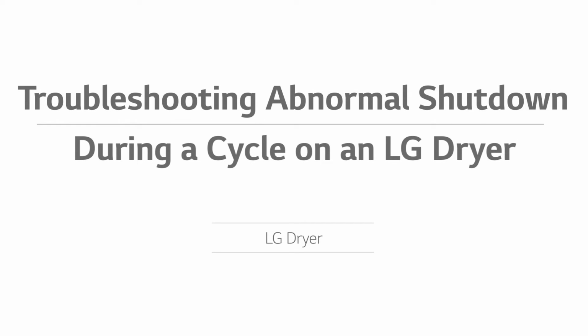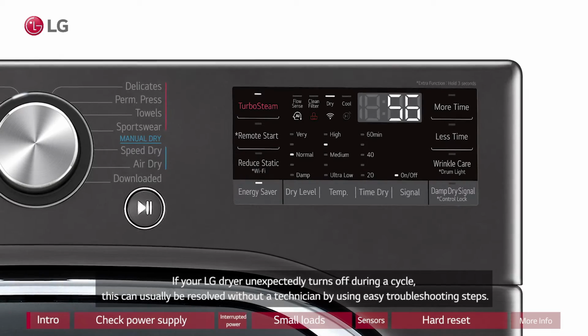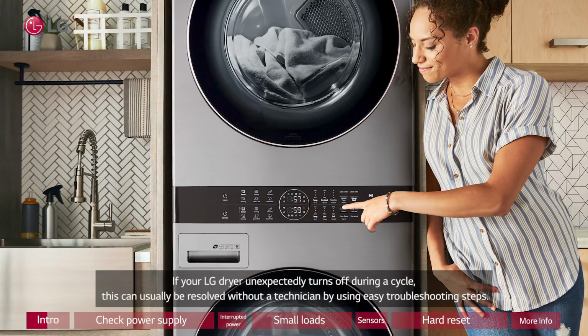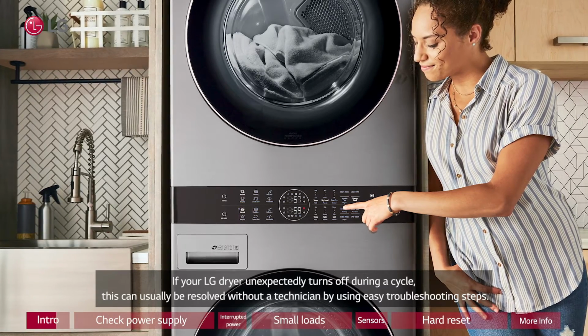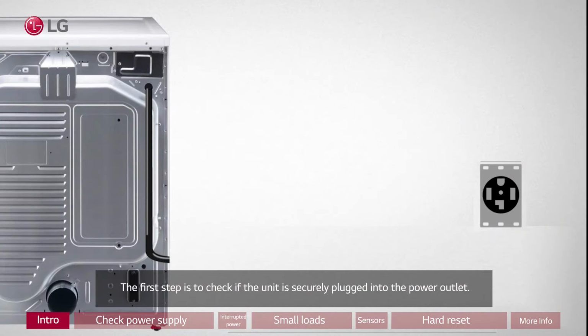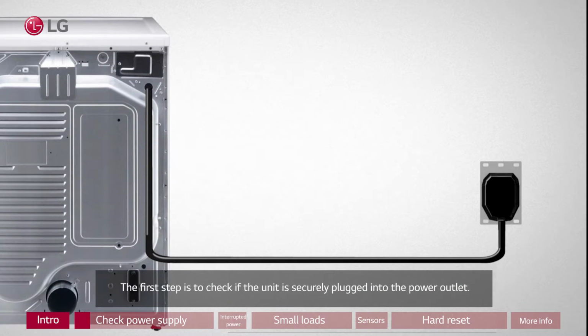Troubleshooting abnormal shutdown during a cycle on an LG dryer. If your LG dryer unexpectedly turns off during a cycle, this can usually be resolved without a technician by using easy troubleshooting steps. The first step is to check if the unit is securely plugged into the power outlet.